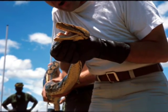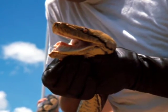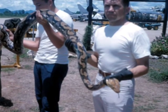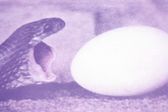36. Yeah, this is a close-up of the snake's head. 37. And another close-up. 38. This shows a snake.